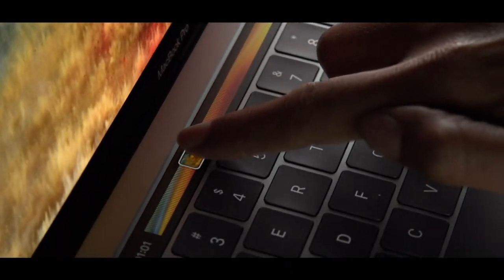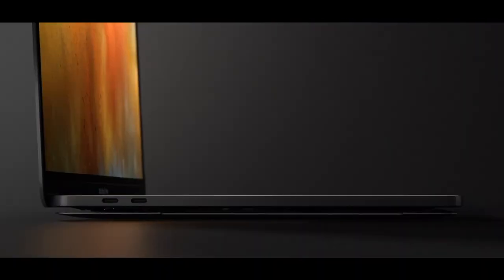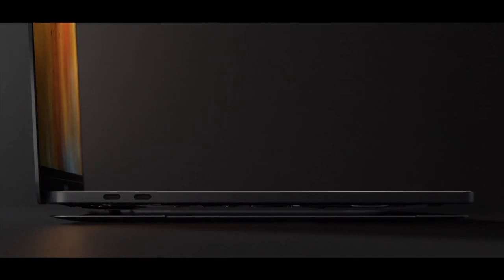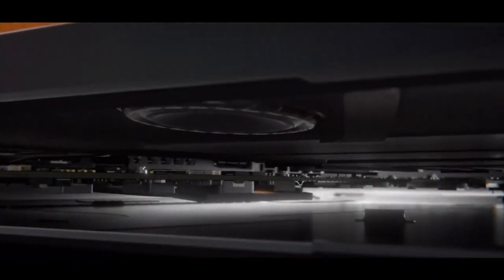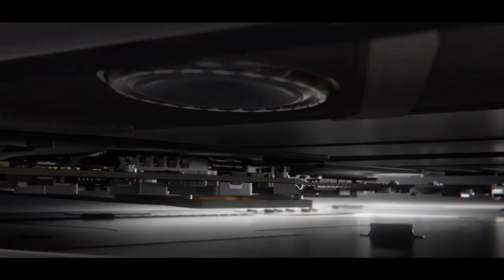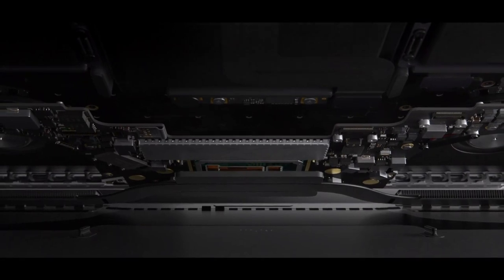They only have 4 USB-C ports and a headphone jack, surprisingly. They have a headphone jack. What's interesting is that they have a headphone jack when before I was reading a report that it might not have, so I guess they've changed their mind on that. But I guess they kept it for DJs. And yeah, the 4 USB-C port thing, I get it.